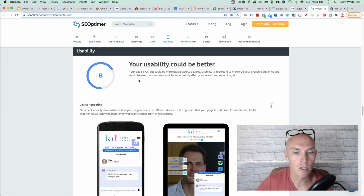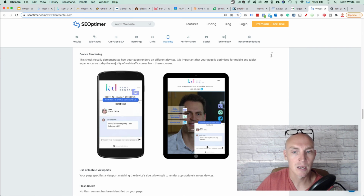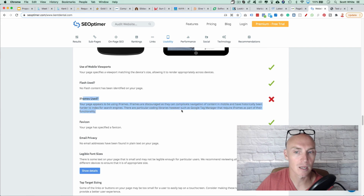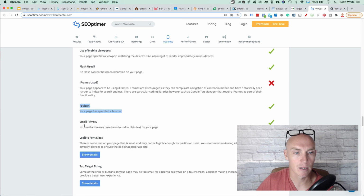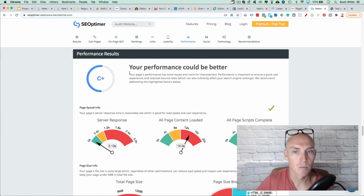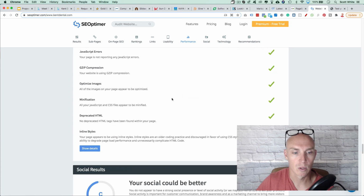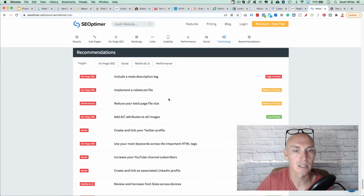Device rendering, so let's look here. So again, it pulls up here. You can see it's just that chat thing. So overall, the rendering's fine. The problem is the iframe is used with that video most likely. The favicon is there. Email privacy setup. Digital font sizing. Performance could be better, right? It's loading way too slow. So that's a problem. Social could be better. Didn't dive into any of the social aspect.